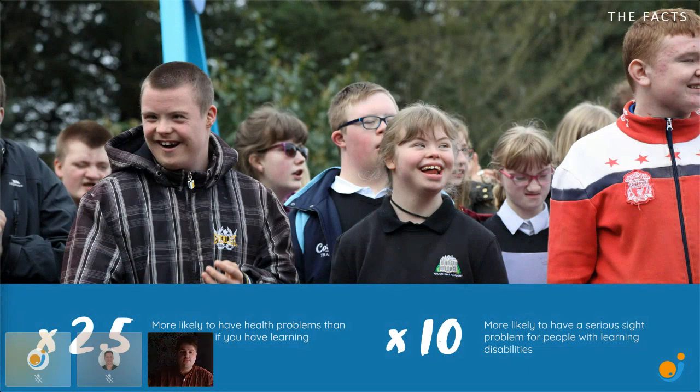So people with learning disabilities are 2.5 times more likely to have health problems, with a high percentage also struggling with mental health issues, often due to their other health issues. Again, this group of people with learning disabilities are 10 times more likely to have serious sight problems, which increases quite significantly with severity for more profound learning disabilities.